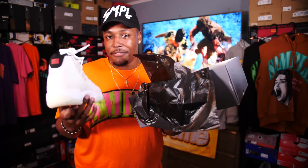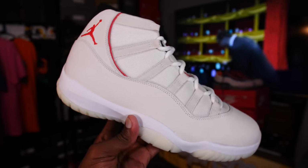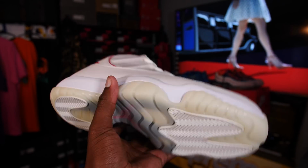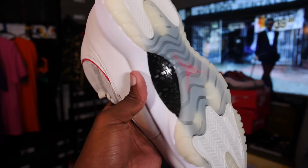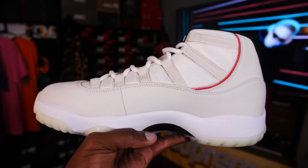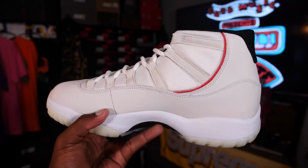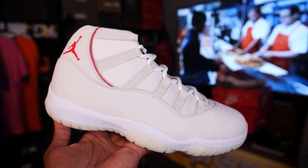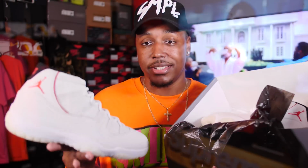Let's just say I feel the same way as I did before. There is no patent leather on this shoe. It's kind of like an all over cream or eggnog colorway. It doesn't really seem like the materials are bad. It's like a really super flat nubuck instead of a patent leather on the upper of these. You got the red Jordan Jumpman 23 on the back instead of 45, all black. Got the translucent sole in that cream colorway, and I mean they're 11s. They're 11s, that's what I can say.